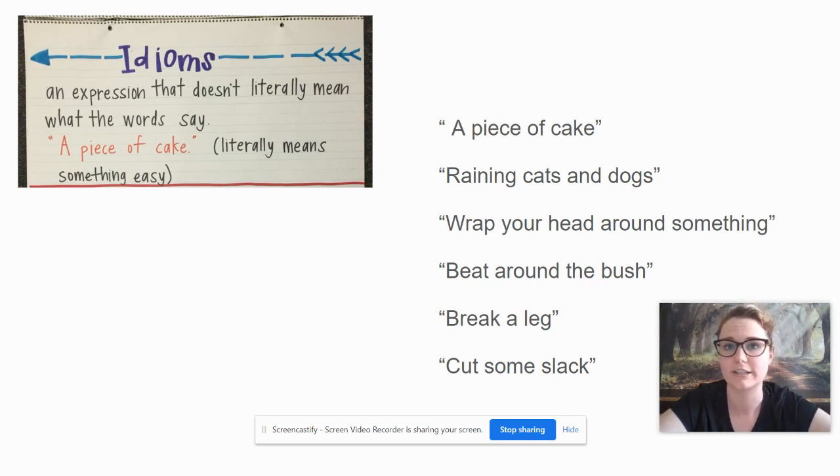Break a leg. You might have heard this one if you've ever been in a play or you've ever seen somebody in a play. That's oftentimes what you tell to somebody. Obviously, we don't want anybody to break their leg. It's just an expression that means good luck, a really weird way to say good luck. And then finally, cut someone some slack. If you're trying to cut somebody some slack, you're not going to cut them or anything like that. It's just a way to say to make it a little bit easier on them. Don't be so hard on somebody. So idioms are definitely different than similes and metaphors. However, they are another form of figurative language.